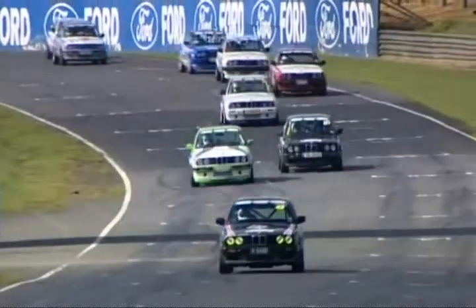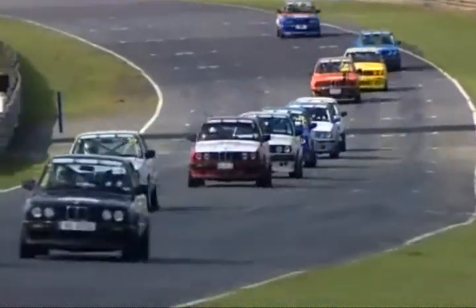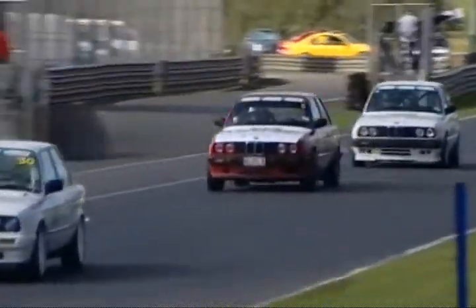Stoke runs it down into the hairpin. He was pretty deep. So Benjamin Doak just running outside the top 15 at the moment. There's Timothy Trout in that orange number 20 going around the outside as we go to the last lap. Bab with about a second advantage over Paul Olsen.